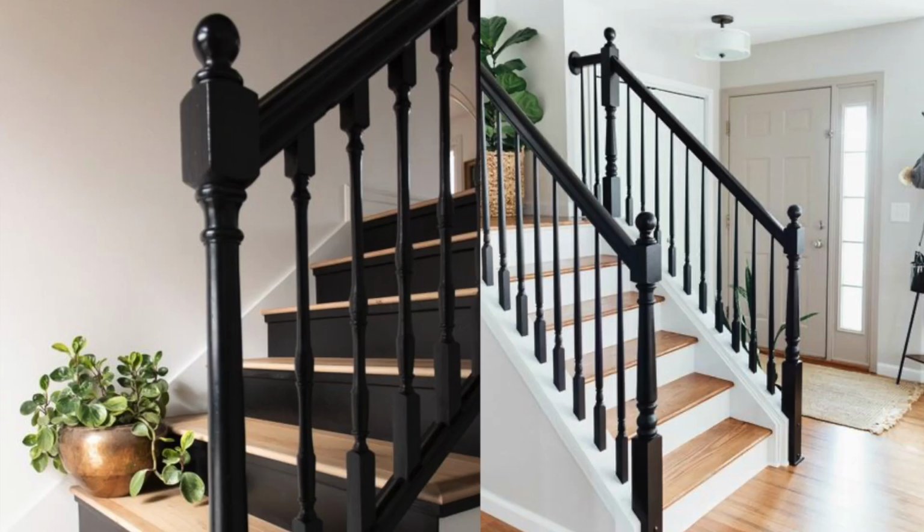Specifically, I've seen people do it by changing it to black, which I think is so cool. Totally modernizes the space. And I think it's such a beautiful way just to spruce up your stair railing if you don't have the budget yet to completely redo it. You already have existing stair railings. You can just easily sand and repaint it if it specifically works with the style that you already have.